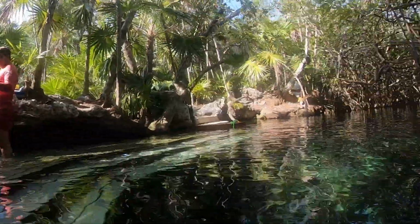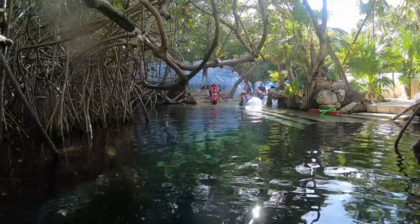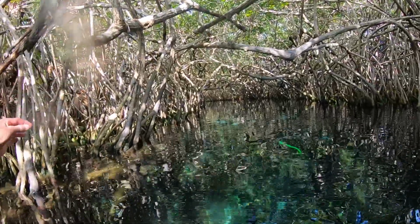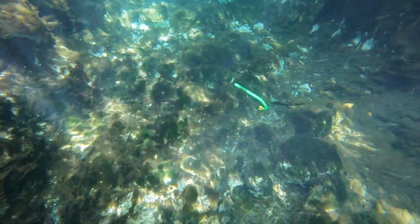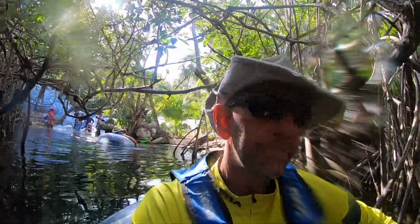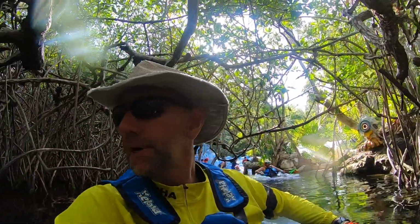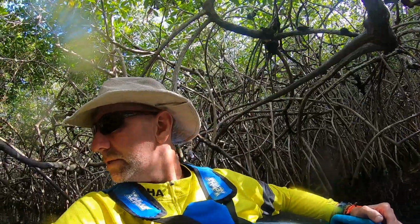This water here is fresh water from the cenote that drains into the ocean, and it creates a little river. And we're going to float down this river right now. So this is pretty cool. We're going to float down this area here. You can see there's some snorkels that have been left behind. Water's pretty clear here. It's about 73 degrees Fahrenheit. I don't know what that is in Celsius, but it's comfortable.